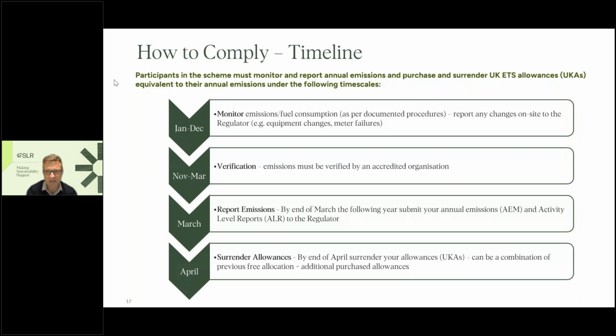Also be aware if there are any changes to site, such as new equipment purchased, you remove equipment, you may have a meter failure, or you may change a fuel source. Anything along those lines, you need to report that to the regulator, so the Environment Agency or whoever is your regional regulator. That has to be reported to them, and then you would potentially have to undertake a permit variation. So again, it's something to be aware of. It's not just monitoring and reporting the emissions, it's also being aware of the equipment and fuel sources on site and any changes to site.